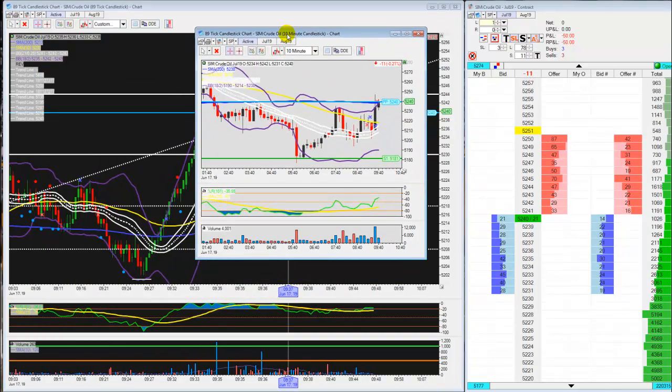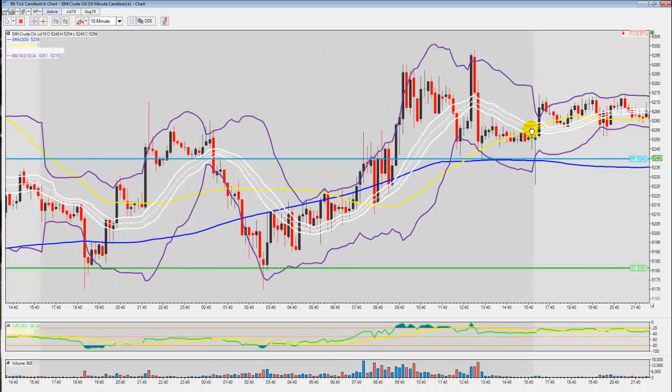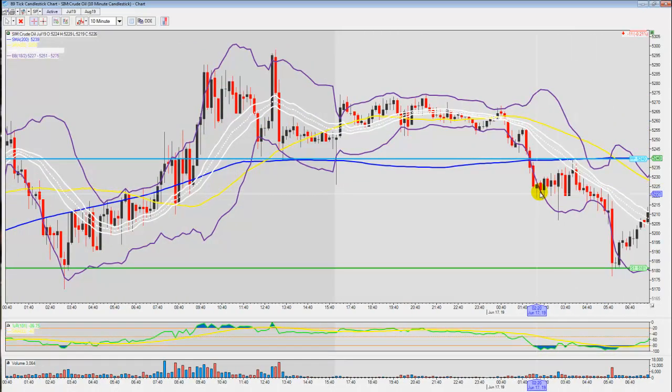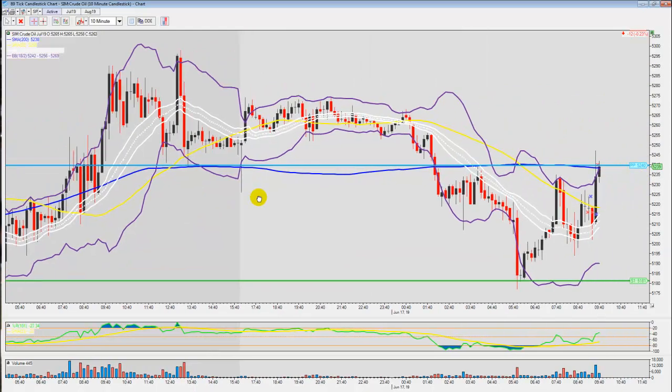So let's look and see what's going on here. Here's your 10-minute chart. Kind of came off of this level, right? That's back here too. See a lot of time spinning here, corresponding over here, and we're down here on the lows, and that corresponds down here on these lows. So it's an inside trading range right now.